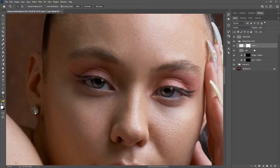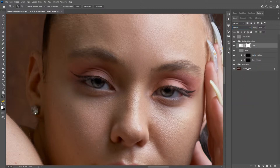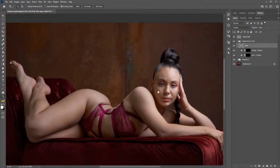Yeah, I don't like that. That looks horrible. So let's change it to screen. I might just leave it out. I can't find a way that I like it. But you know, it's worth trying. It's because her lids are so low. But she's still beautiful, so I'm not going to care.